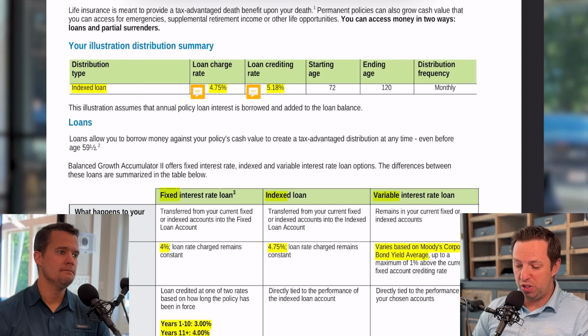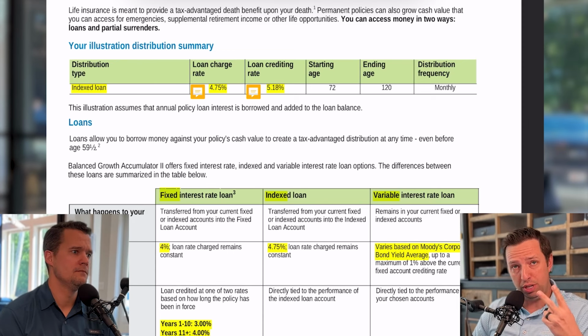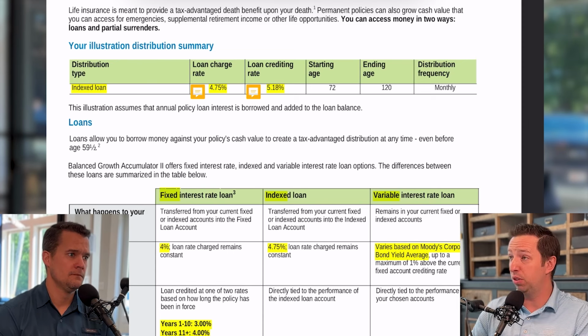So maybe the last thing we want to touch on with this that we see a lot are the loan provisions within this particular product. Could you speak to those? Yeah, I absolutely can. And you're absolutely right. The loan provisions on this particular product are tricky. And unfortunately, a lot of companies are going this way. And I don't want to give you all the backstory as to why. You just need to know that typically there's only 2 types of loan provisions on these policies.